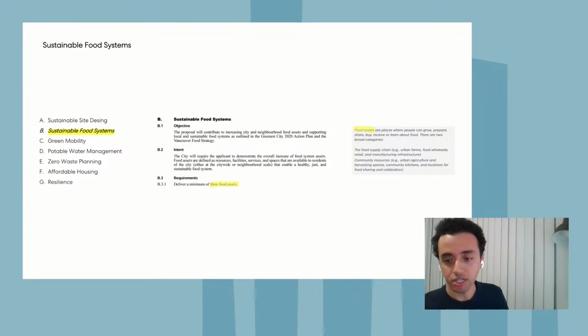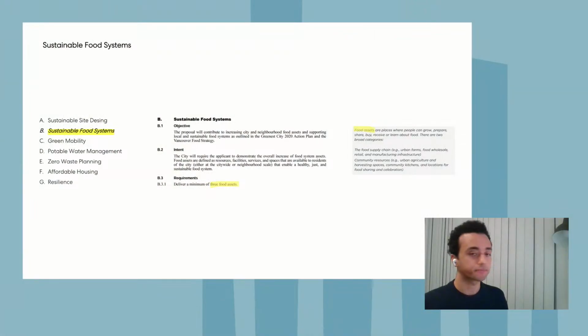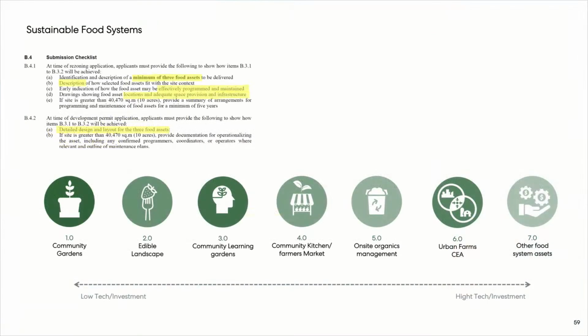And part of this legislation, it requires the integration of 3 food assets. So when they say 3 food assets, there's a variety of assets that we can choose from and integrate into our design. We're talking anything from low-tech, such as community gardens and edible landscape, up to high-tech intensive, such as urban farms and controlled environment agriculture and other innovative systems.